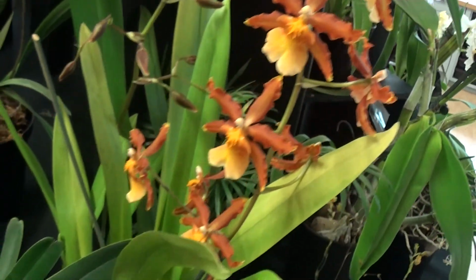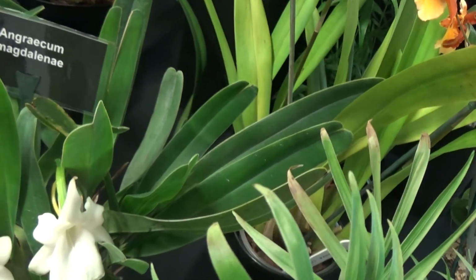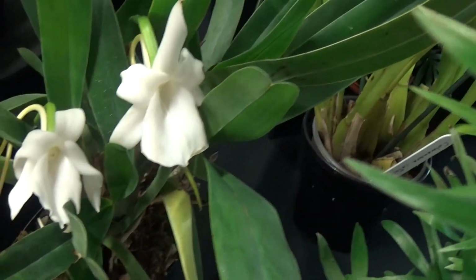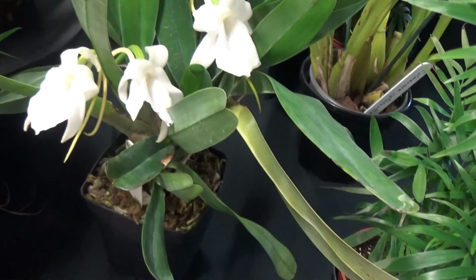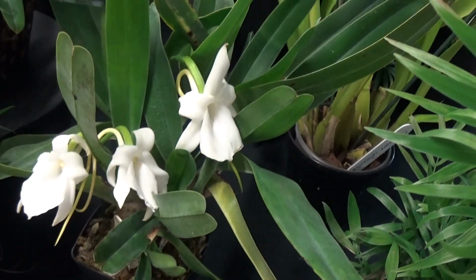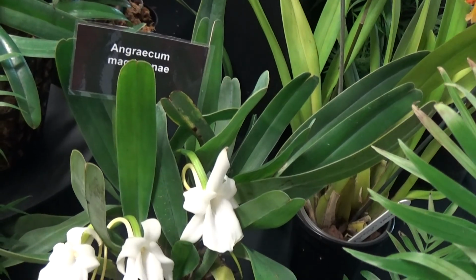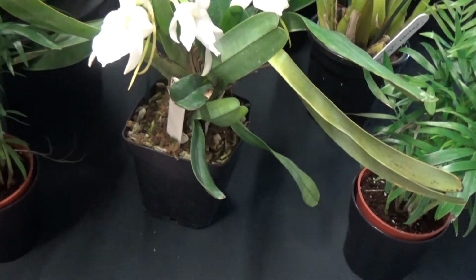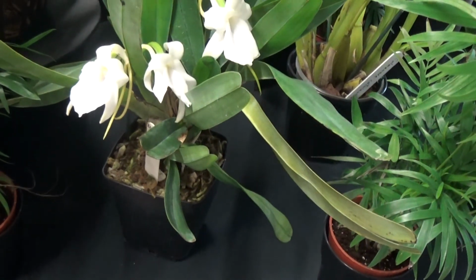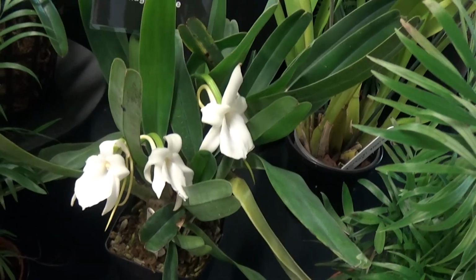Angraecum magdalenae. Now, I used to have a huge one of these, absolutely huge. You couldn't even pick it up. And it must have been 100 years old. And it flowered like mad. I'm talking about 10 years ago or something like that. Then suddenly it just died off.